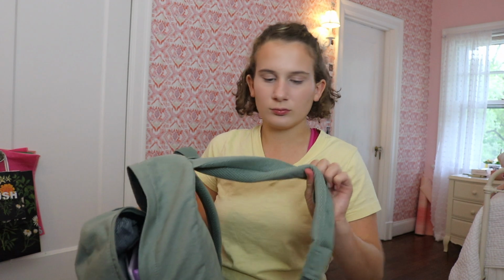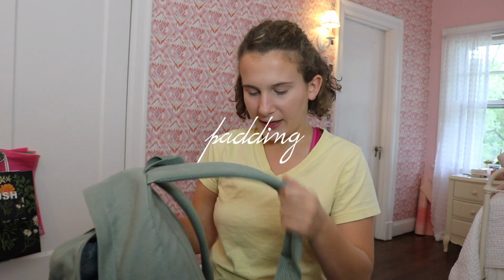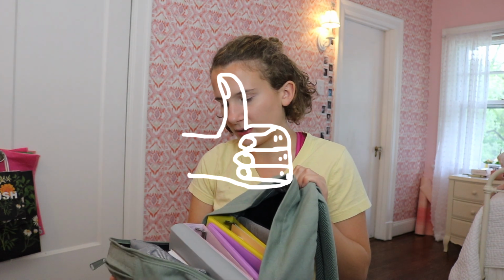Also, the straps have good padding and support, so overall I think this will be pretty good for school. So far it is fitting a good amount of stuff. Now I'm going to start talking about what's in here. I wouldn't be surprised if I have to get more stuff, but okay, so this is the inside right now.